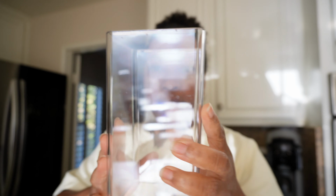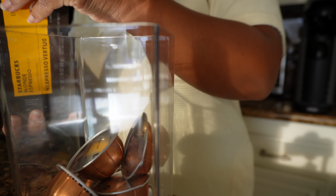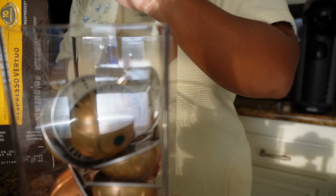So here's the container. I did clean it out yesterday, so we're just going to fill it up, like I said, with the Nespresso capsules. Oh, it might not fit all three containers. So I don't know how I feel about this now. I thought it would be big enough to fit all three boxes once I purchase the three boxes like I normally do off of Amazon. I guess it won't.